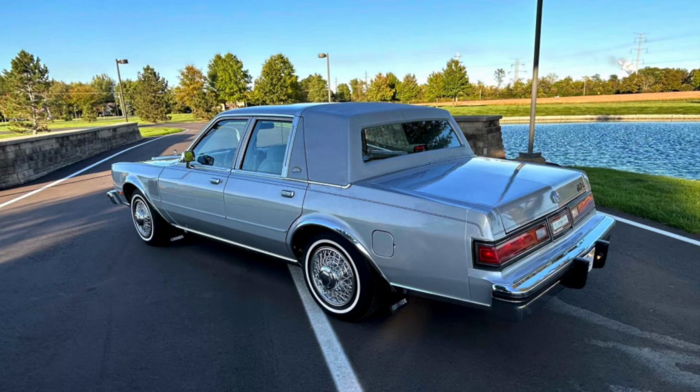Chrysler. First of all, I will say the M-bodies are very similar to the F-body Chryslers, the Aspen Volare. It's really what they were based on. And they had a few differences in terms of the underlying underpinnings, but they're very, very similar. It's basically an Aspen Volare. In this case, it's been gussied up.